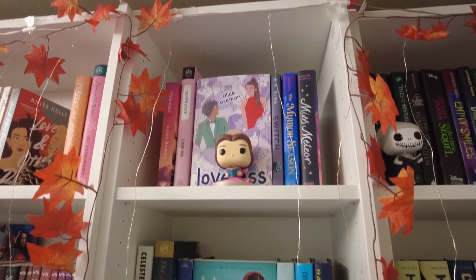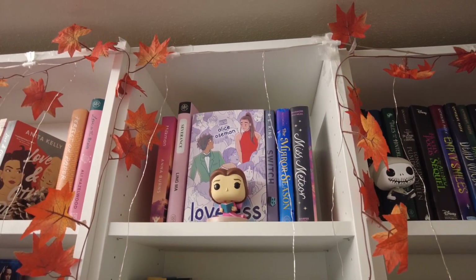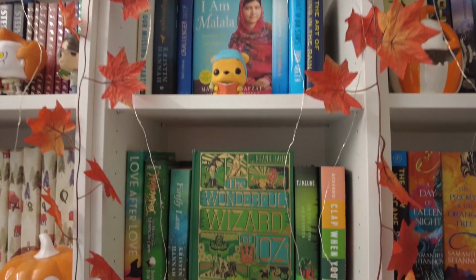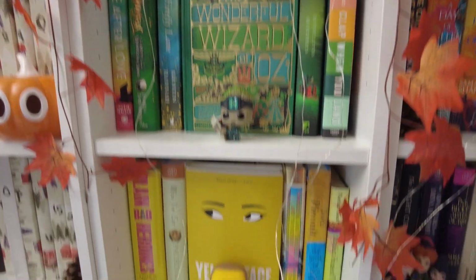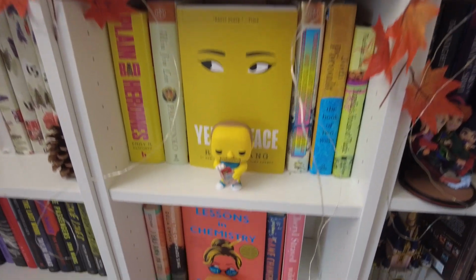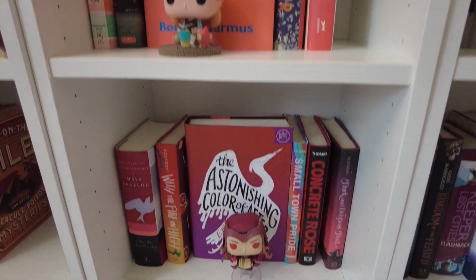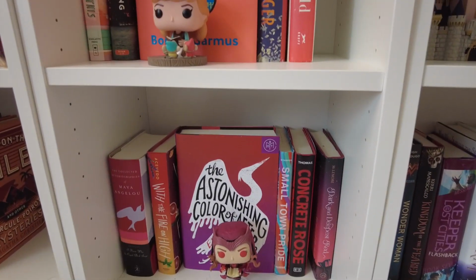Next is my rainbow contemporary shelf. That's pink and purple, blue and light blue, green and light green, yellow and gold, orange, and my red shelf. I absolutely love the astonishing color of After.